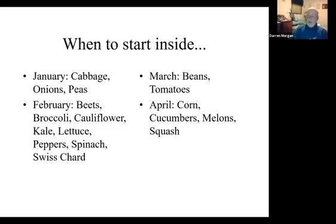So your time frame, I'm going to flip back and forth between a couple of slides kind of quickly here a few times. So these guidelines here have to do with how long it takes to get a crop ready to plant, and then when that crop can successfully go out. So in January, indoor starting, we might be starting peas. You can plant them directly outside, but you can get bigger peas faster by starting them inside and then transplanting them. Onions and cabbage, plants that are super hardy as long as you get them through their germination stages, can be started in January.